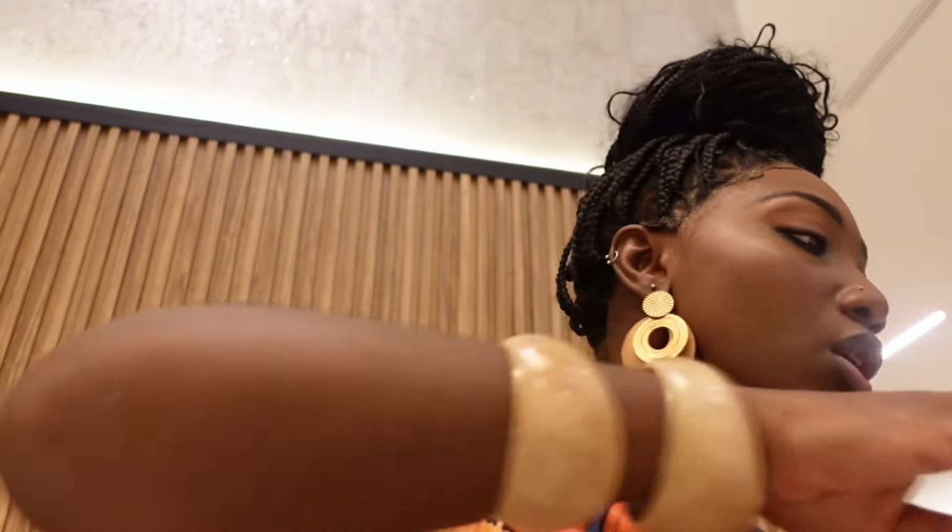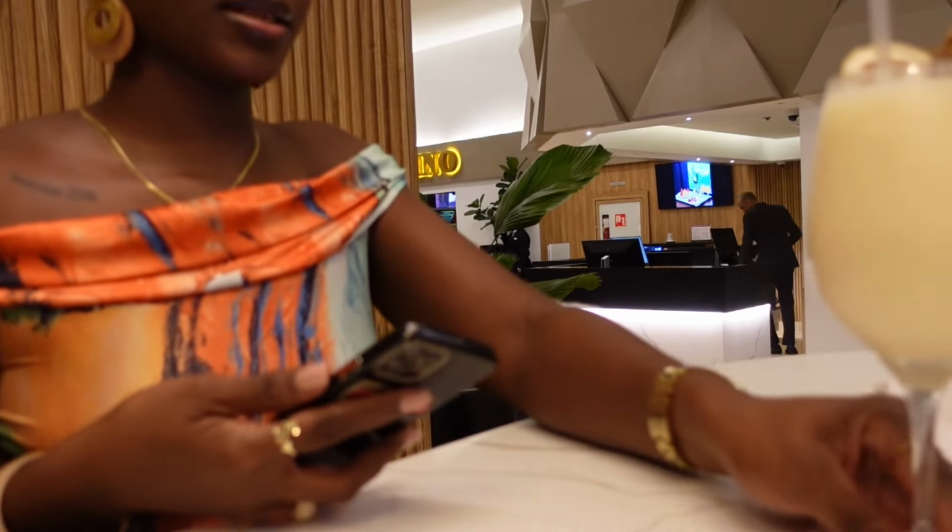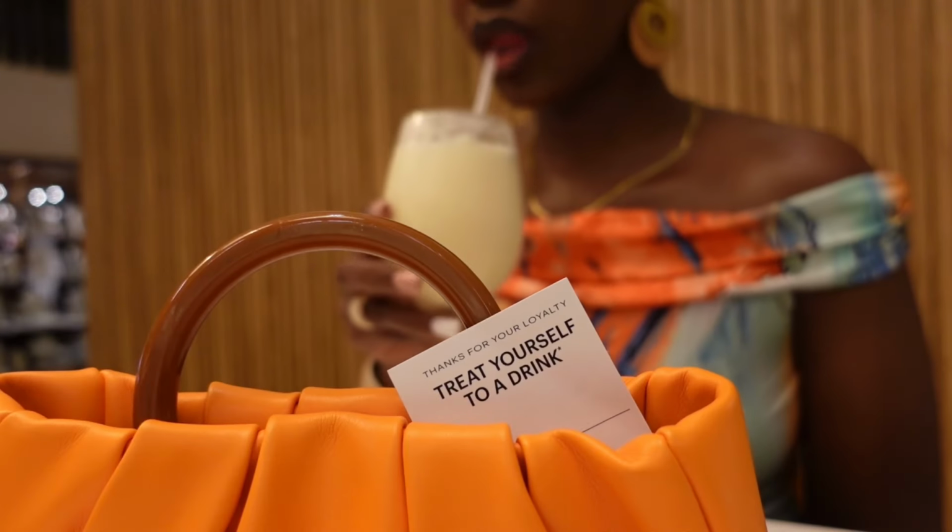What flavor daiquiris do you have right now? Only lemon? Yes. Okay, all right, give me a strawberry. Strawberry. Alright, give me a piña colada. Thank you.